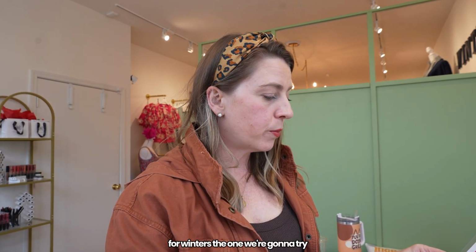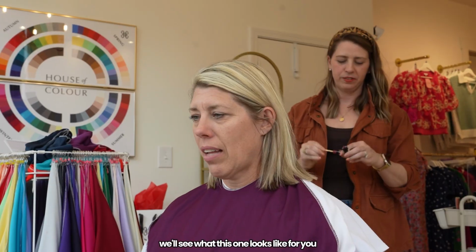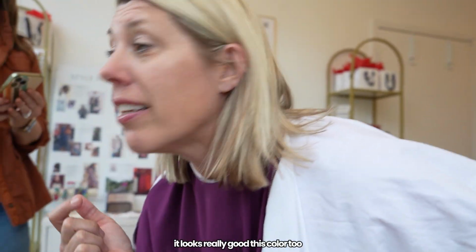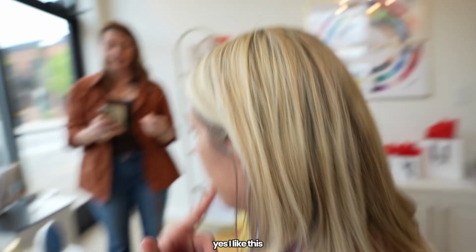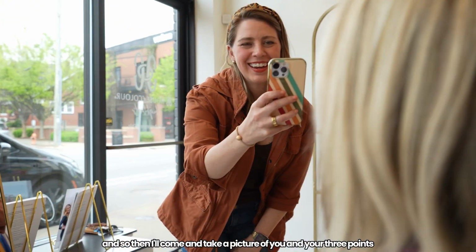For winters, the one we're gonna try on right now is a kind of burgundy plum. We'll see what this one looks like for you. It's a good color. I like this color, it looks really good with the purple too. Doesn't it look good? It's not too bright. That is more of a neutral plum. Yeah, I like this. It's perfect. And so then I'll take a picture of you in your 3 points.